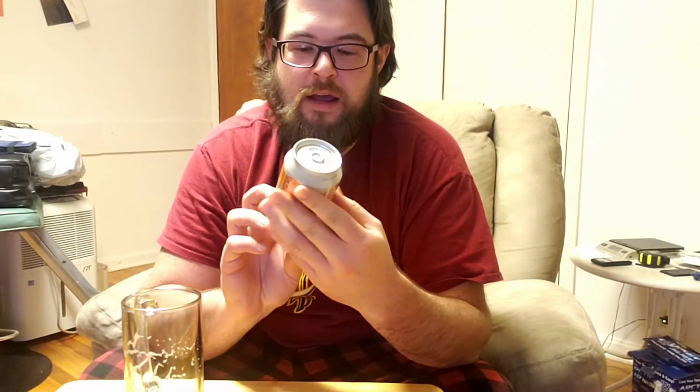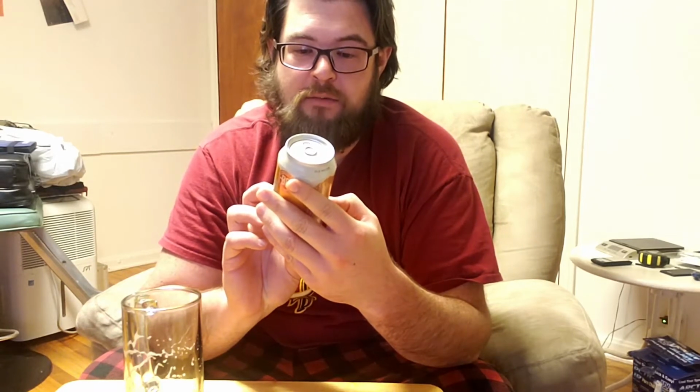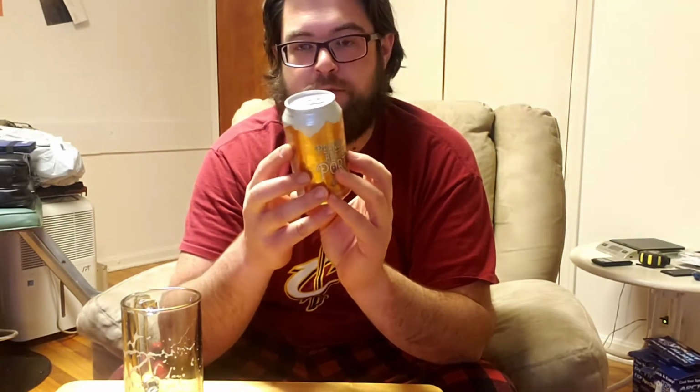Today we are going to be drinking one of these fine Breckenridge Brewery beers out of Littleton, Colorado. It is 6% alcohol, a little bit higher than the cookie porter. It is a peanut butter porter from Breckenridge Brewery, and we're going to be reviewing the taste of this. We don't even have a label on this one that gives us a little description. The other can had a little description on the side, so no description on this one.